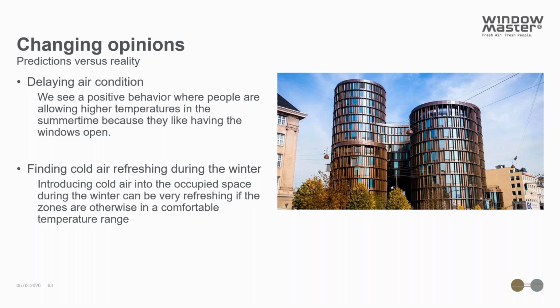So two points that we have found from experience when it comes to thermal comfort in buildings is that we see a positive behavior where people are allowing higher temperatures in the summertime if they feel they have control over the indoor environment that they are located in. As Krista also mentioned, it can be enhanced by the use of, for example, ceiling fans, whereby creating air movement inside the spaces, occupants can accept higher temperatures.